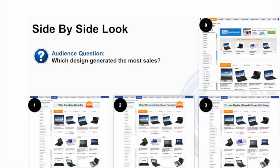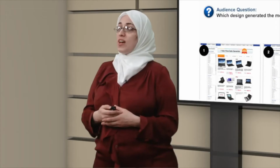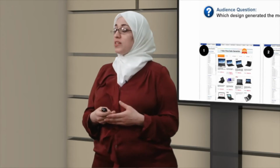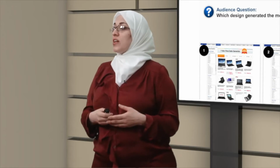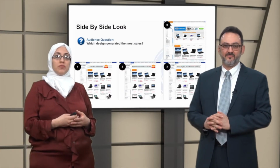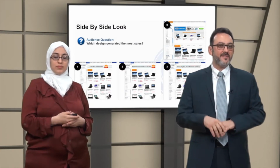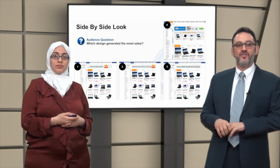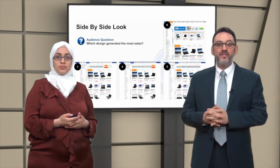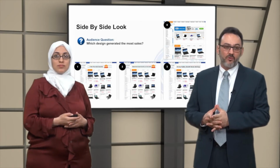So we're going to have a side-by-side look here, and we're going to ask the audience, which design generated the most sales? We usually launch a poll with these particular case studies to see what you think and which design you believe won. So team members on standby are going to be launching the poll, and we're going to give you a chance to look at the 3 different designs that ran against the original.